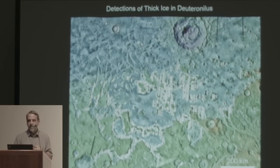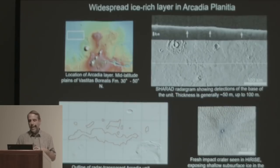And over the course of several years, we've been able to map out the locations of this thick ice. And again, remember, you're looking at an image here that's about the length of the state of California. And that's a lot of ice. That's a lot of options if you can get your spacecraft down into that part of Mars, which is actually not an especially challenging part of Mars to land a spacecraft.